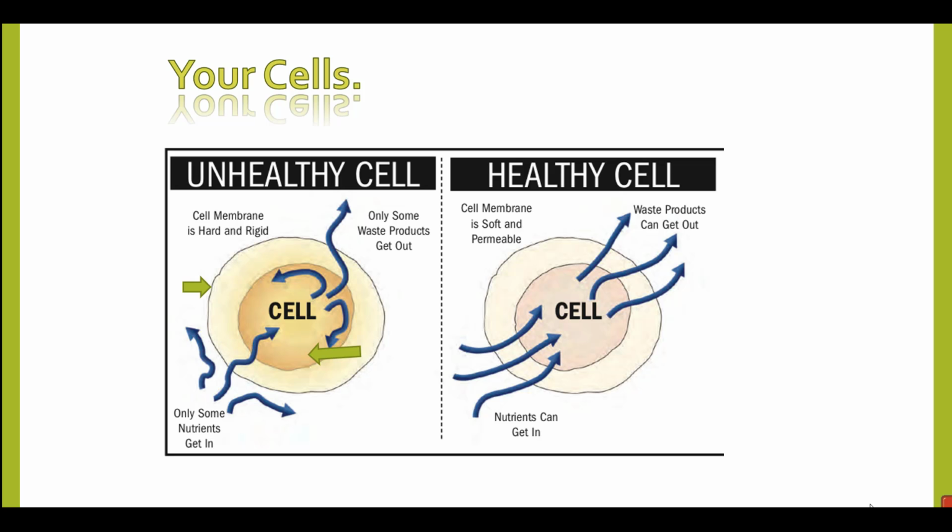Our unhealthy cell has a cell membrane that is hard and rigid. At this time, the only way for nutrients to get in is to try to break through, and this is becoming more and more difficult. We're eating more and more, and none of it is getting into the cells properly, so we're starting to feel tired and fatigued, and then we have trouble sleeping, and our hormones are out of sync, and our bodily functions are not in congruence, and they're not in harmony. And then our waste is not getting cleared out properly.